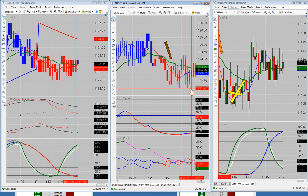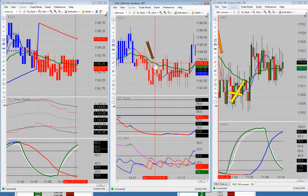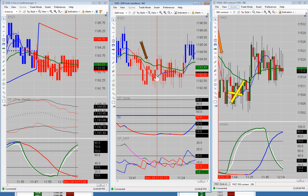Our target was 91.75, because we had gotten in at 93.75. We ended up taking 1 point over here. Once I saw it was having trouble right here at this level, I moved my stop up to plus 1 point, and it got us out with 1 point profit right here.